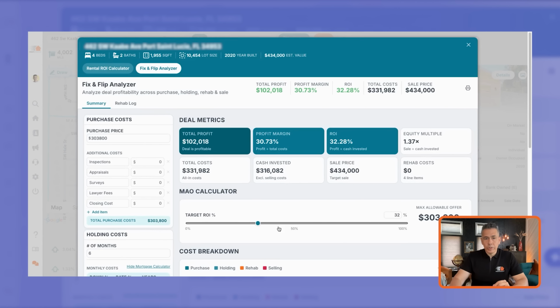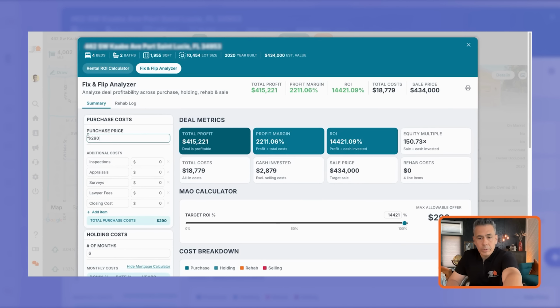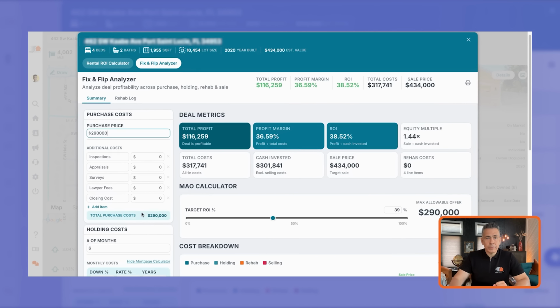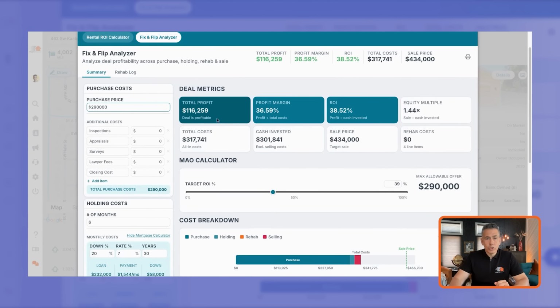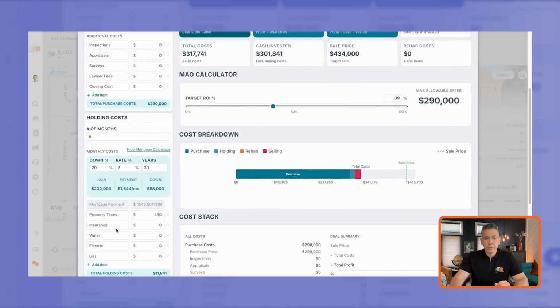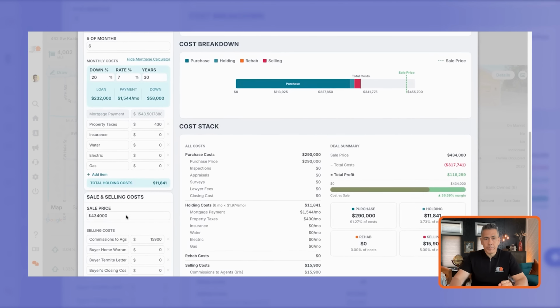You're going to have these color-coded results here, and you're going to be able to change the elements here on the left. In this case, let's just say I didn't buy it for $303,800. Let's say I was able to acquire it for $290,000. And again, the numbers change accordingly. And this, of course, being a fix and flip analyzer, it's going to ask you things like, what are your additional costs, inspections, appraisal, survey? So all of these numbers can be inputted to adjust these numbers to the right here, the final calculations dynamically, including holding costs, what my monthly costs are, down payments, my rate of interest if I have a loan on it, property taxes, insurance, etc., etc.